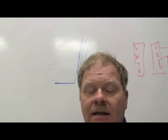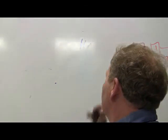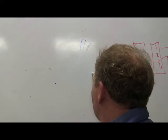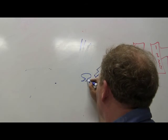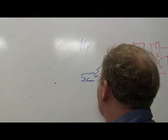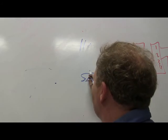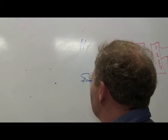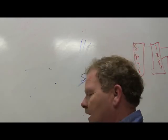IDI. Indirect injection is when the tip of the injector is spraying into a little chamber that opens into the combustion chamber. It seems odd to do this, but you'll have a little chamber in there. Actually, it's spraying it. This is a hole that's open into the combustion chamber, so it sprays in here, and the explosion happens and sort of sprays out there.